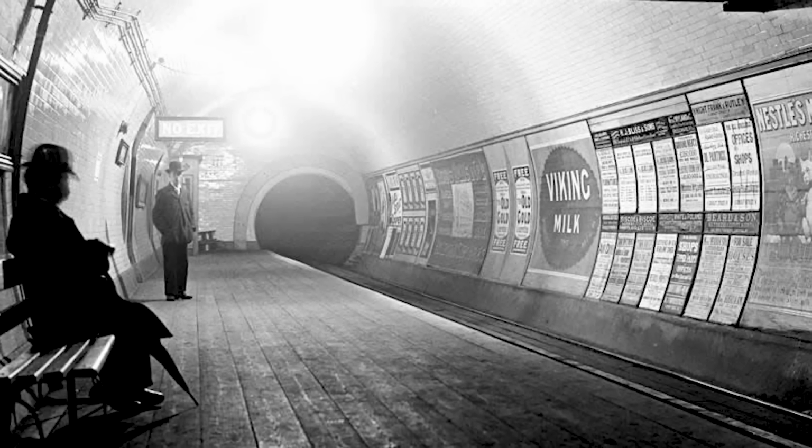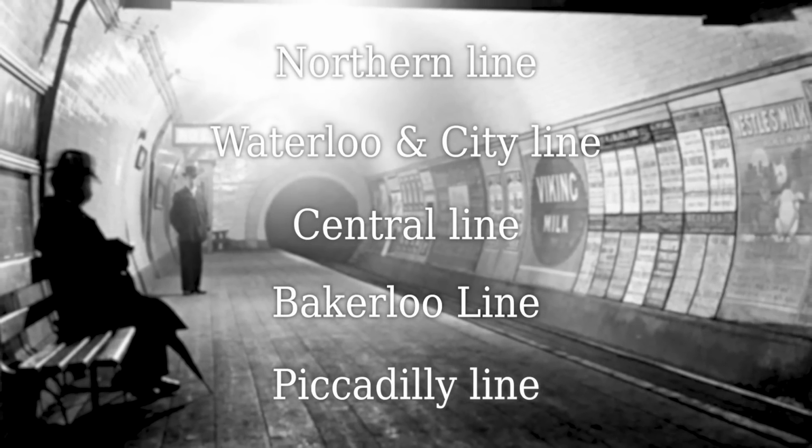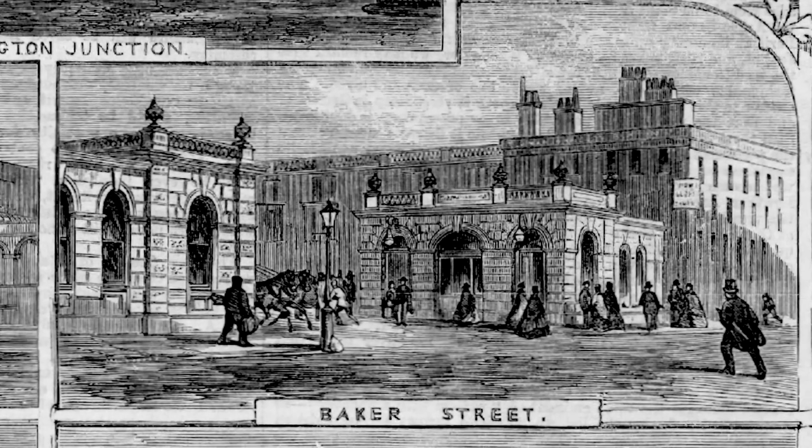No worries. I think the most important part of the story is through the 1890s and through the 1900s, five deep level tube lines opened. This was a huge period of development, but each of those were separate railway companies. Each of them issued their own maps and they acted as if they were competitors to one another, which was crazy.